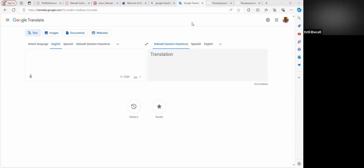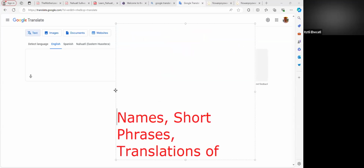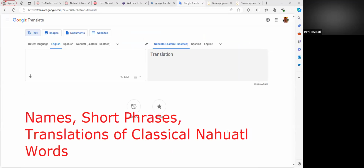So I'm going to start with what I already know people are going to be searching. First of all, people are going to be searching for names, Nahuatl names. And they're also going to be searching for short phrases, right? And they're also going to be searching for translations of mostly classical Nahuatl and words. This is what people are going to do.